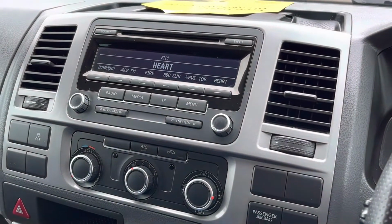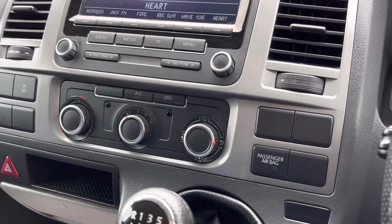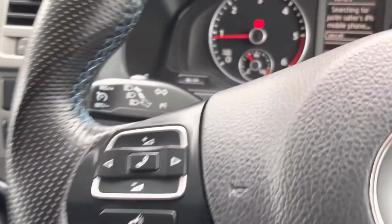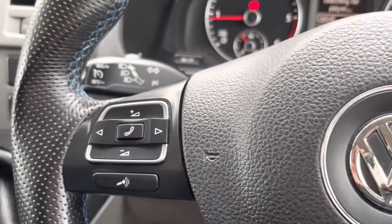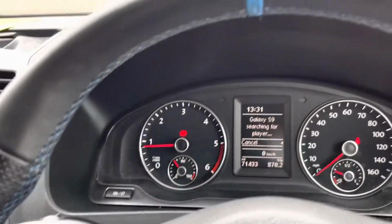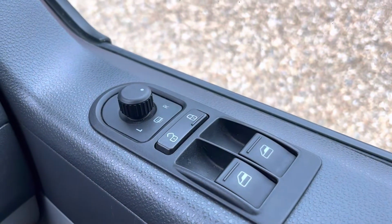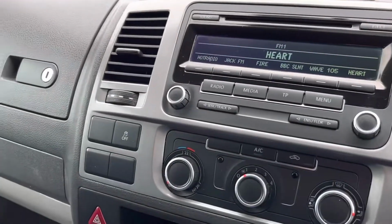Radio CD. Air conditioning. 6-speed manual gearbox. You also have cruise control there as well. Hands-free telephony. Nice blue stitching to the steering wheel as well as the gear lever. We have electric windows to the front, heated electric mirrors, traction control.